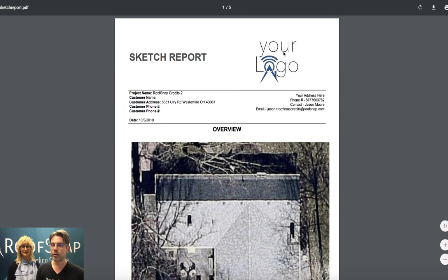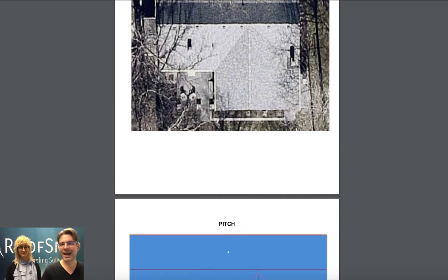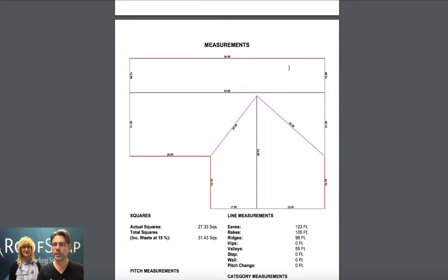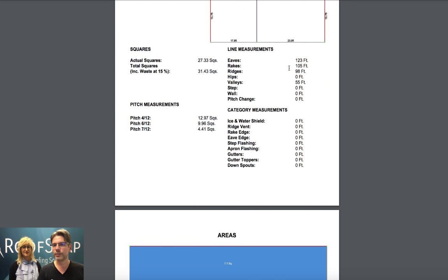So your company logo, once you've uploaded it into your account, will appear on every document, but specifically here on the sketch report, along with any customer information that you've included, address and details, along with your salesman's information or whoever is the person that generated the sketch. As we scroll down past the primary image, we'll see that we have the pitch breakdown of the roof. And if we keep going, we'll see all of the individual line measurements and all of the category totals.